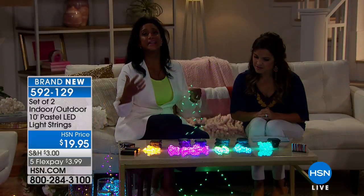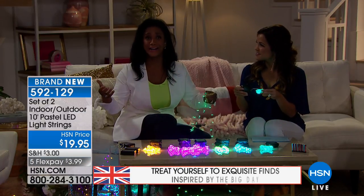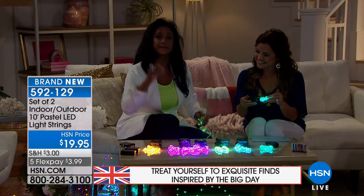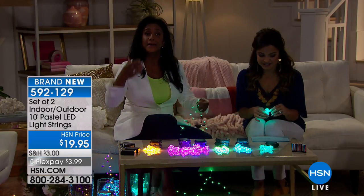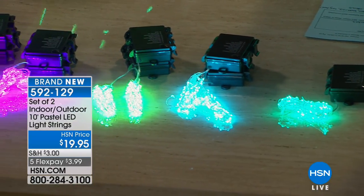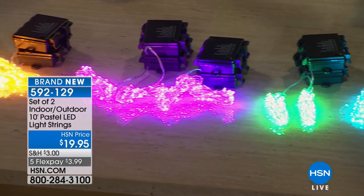I'm so excited that these are here right in time for spring. Excuse me, I got caught up. I got so excited, I did get choked up. That's because we have shared these lights with you for many, many years. You love the string lights. There are so many places in your home where you've found you can transform items, but never before have we offered them in this beautiful pastel collection.